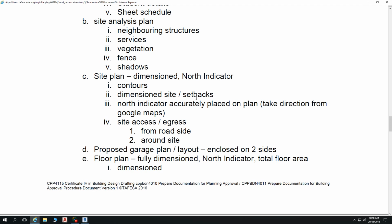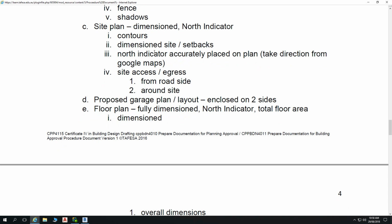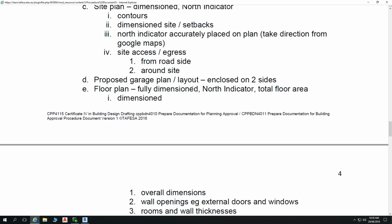Dimensioned site setbacks. That's an important thing. We rely on the Revit model as we're given for our site setbacks, and there may well be some conflicts there with council in regards to that. But remember, we have an existing building to be retrofitted. We're not putting in a planning application to have it built, but an application to have it modified. North indicator accurately placed on the plan. Site access and egress from roadside and around site.